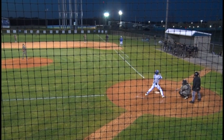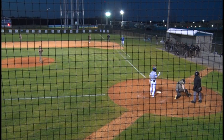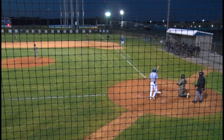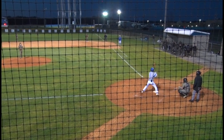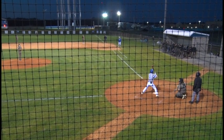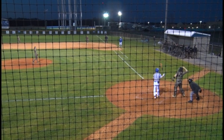Lloyd, the second baseman, senior for the Tigers. There's the next pitch, and he watches that one. Called strike 2. 2-2 now. Latham looks in. Here's the 2-2 pitch to Lloyd. Little outside.